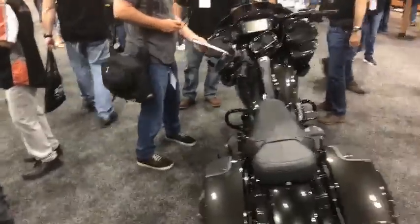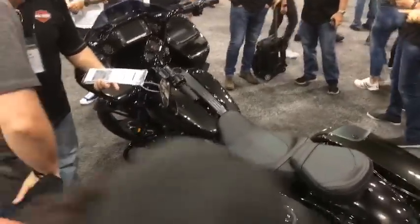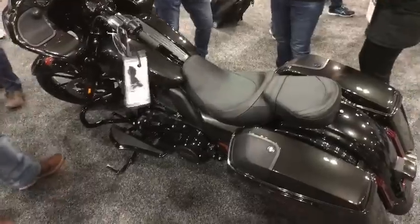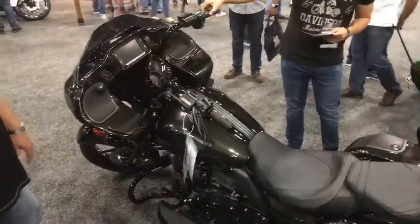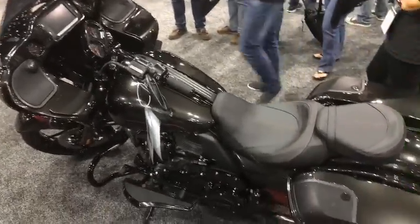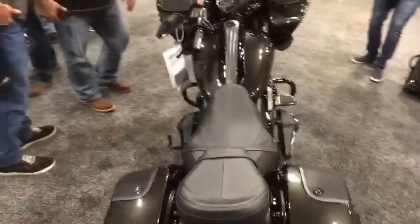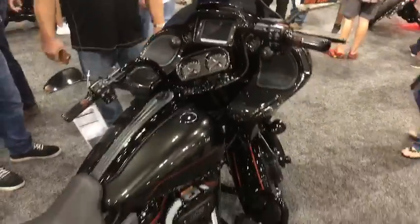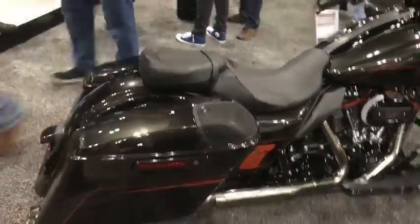Here are your CVO Road Glides. I'm gonna get to the Softails, guys. Don't worry. Everybody just wants the Softails.